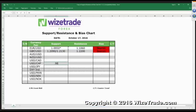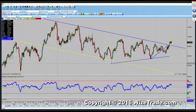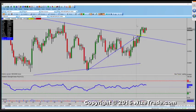The only thing that I worry about is that the market becomes too risk averse and they start buying Swiss francs. But that is support at 98.40. Okay, that's support, and I'll write down resistance as being these recent highs at 99.10, and then beyond that will be at 99.50.